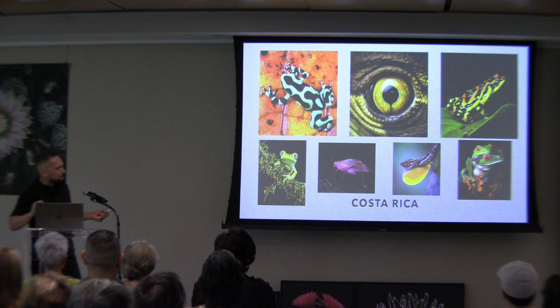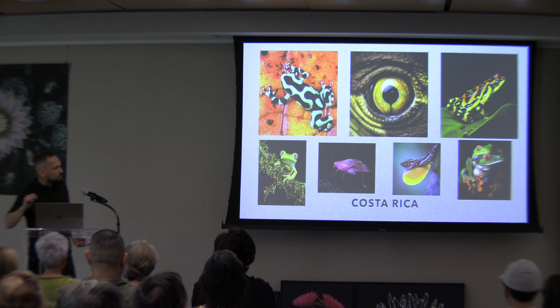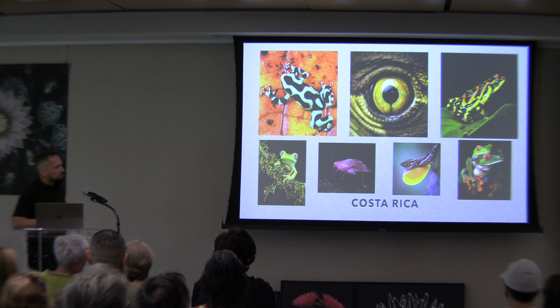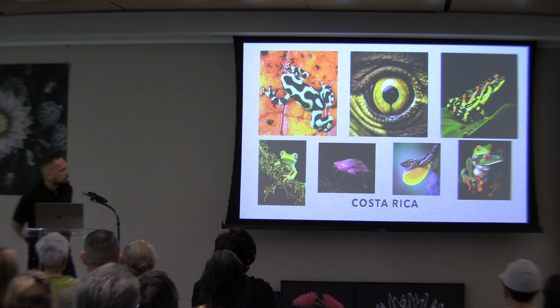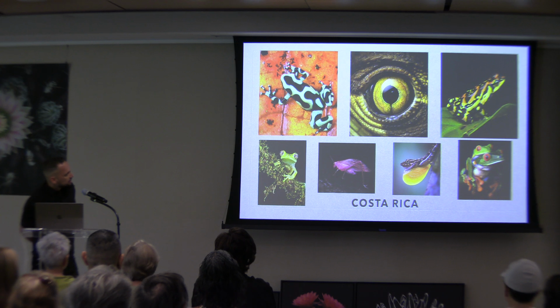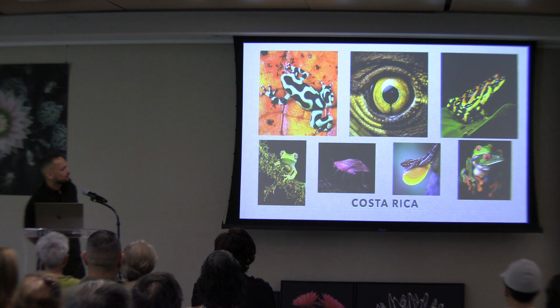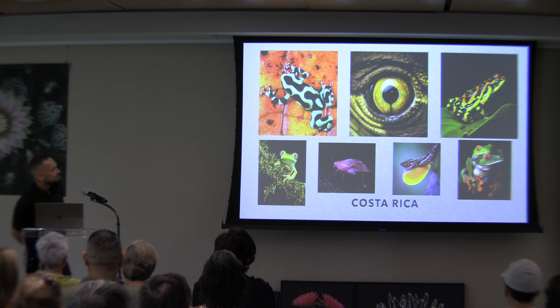After doing that, taking pictures here, I wanted to take it to another level. So I wanted to travel to various parts of the world and take not just pictures of plants, but pictures of insects, frogs, arthropods. This is in Costa Rica, just a sneak peek of what's in Costa Rica. I have so many pictures of Costa Rica. I spent there like 2-3 months, and photographed so many frogs. I was in search of frogs.